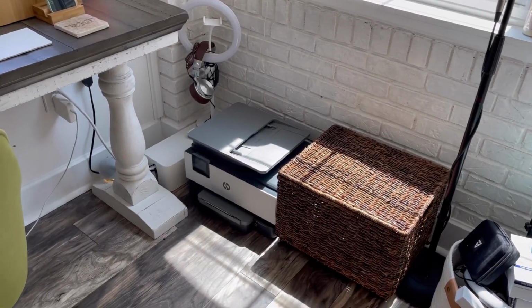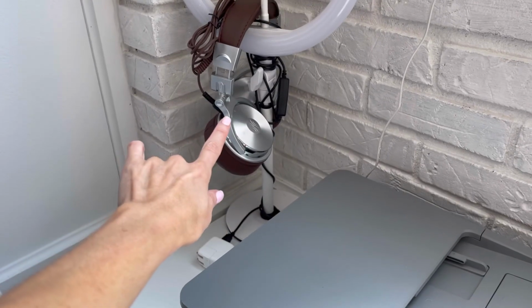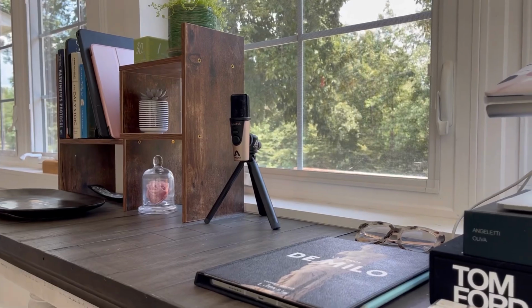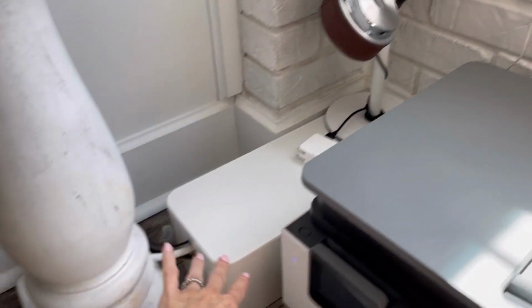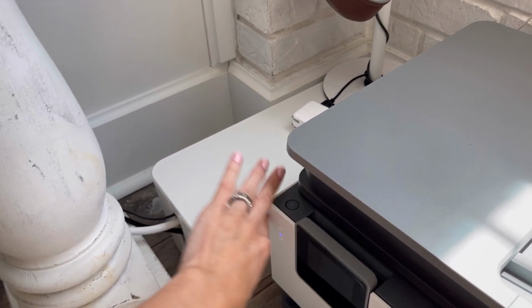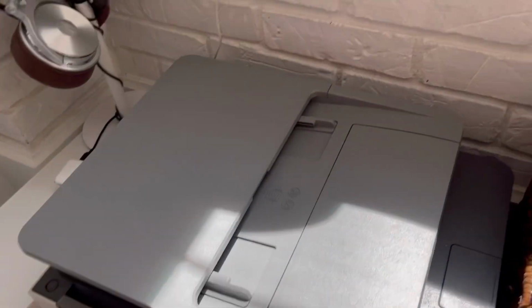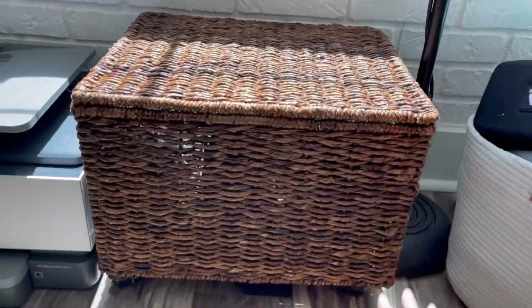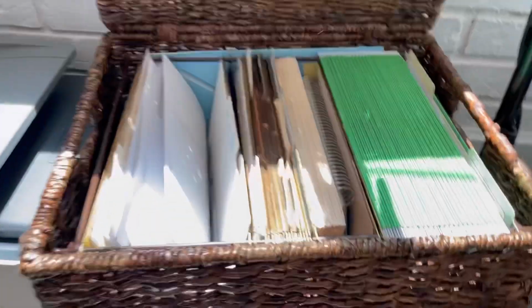Here is my printer and a ring light, headphones that I use for my podcast. Also, that's the microphone that I use for my podcast. These are the headphones. And underneath that, this is a storage container for all of your cords to keep them from being all over the place. This is really amazing. Got that off Amazon. Have an HP printer. This right here looks like a basket. Guess what it really is? It's a filing cabinet.